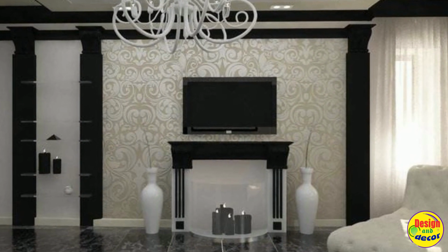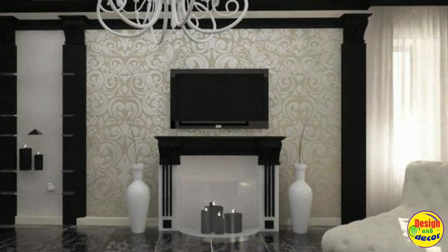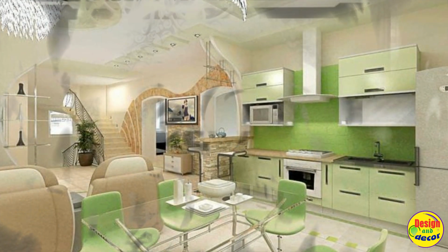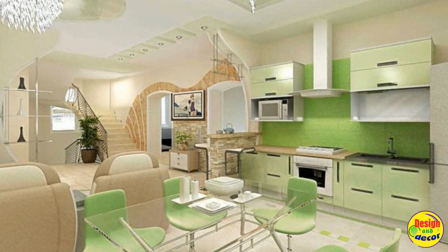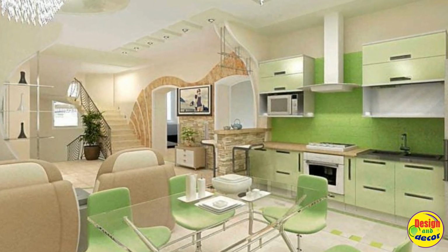Living room interior in a private house. Arrangement begins with the choice of style. The decision will be key in determining the color scheme, furniture and decorative elements. You can use the following styles in the hall.